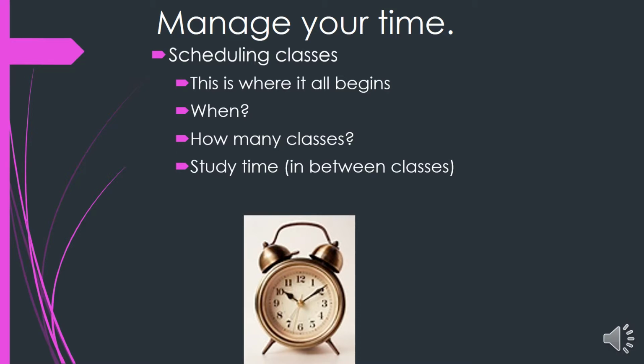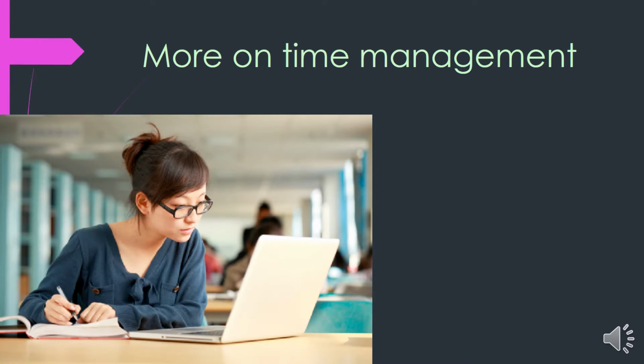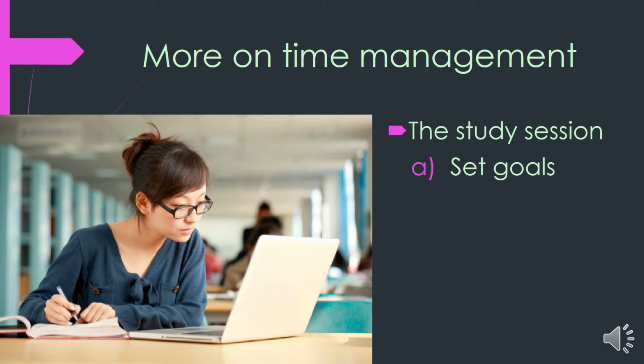Ideally, it would be best to have an hour between classes in order to be able to study each class as soon as it is over, instead of having to go home and study several different subjects. Always have a goal in mind when you sit down to study. For example, if you have 50 pages to read for English Lit class, don't try to do it all in one sitting. A goal could be to read 25 pages one night and 25 the next for every other day classes.